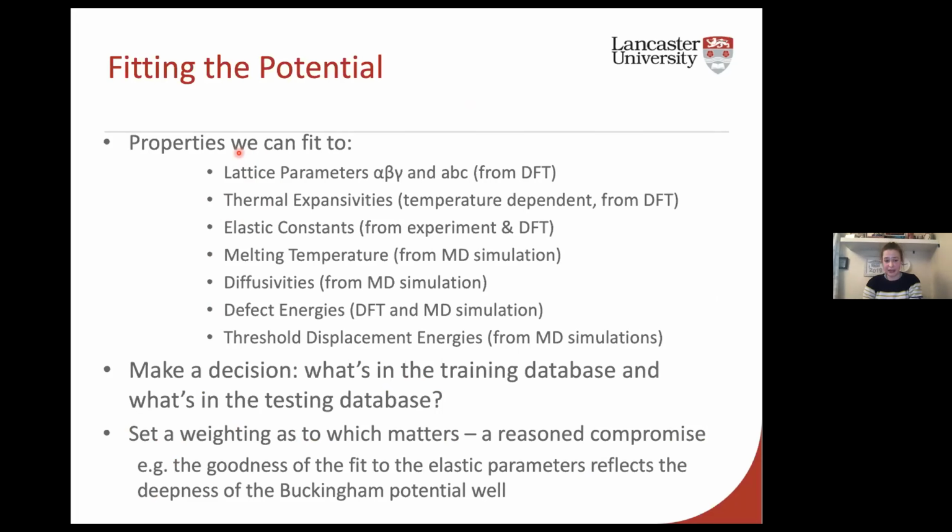I've got another decision to make as well. What weightings am I going to set for each of these properties? Am I going to say it's really important that I get the lattice parameters bang on? Or is there going to be another property that I think is more important? I get to make that decision.